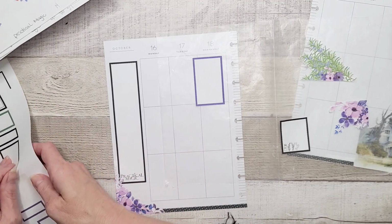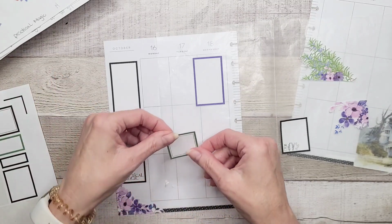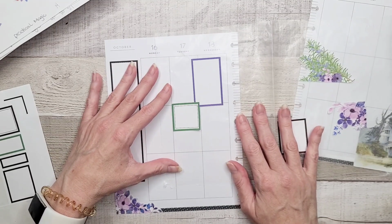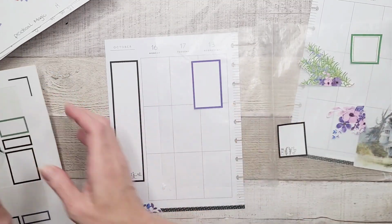I'm going to grab... Do I want to get green on this side? Maybe we'll bring some green in, like so. Or do I want to just stick with the darker tones? I have a black one too. It's okay. We are prepared.